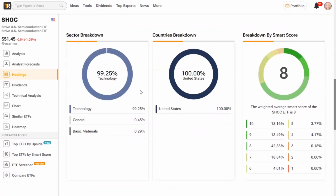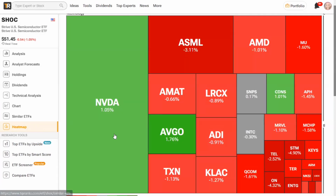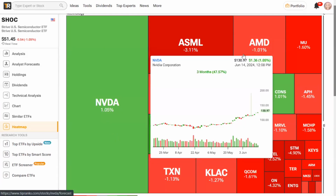Down below, we can see, again, mostly weighted in technology here at 99.25% and 100% in the United States. And when we look at the ETF's heat map, you can really see what a large portion Nvidia makes up of the portfolio, taking over this entire third side here.